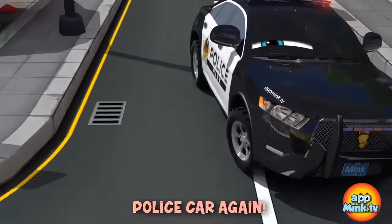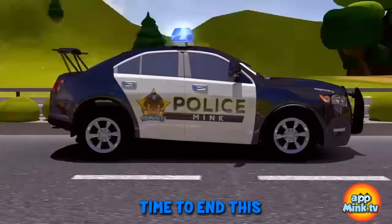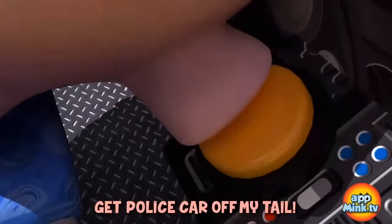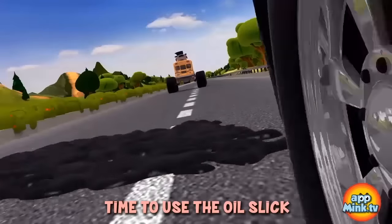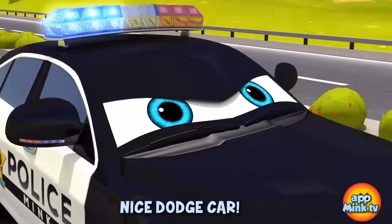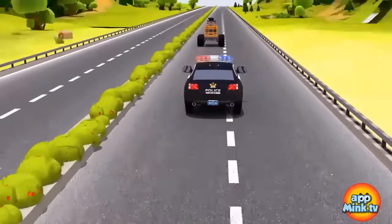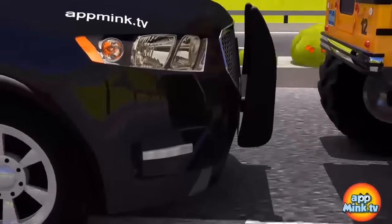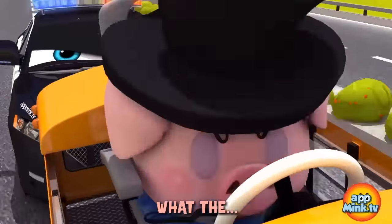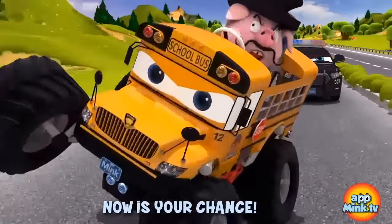Huh? Police car again? Where did he come from? Time to end this. I know what will get the police car off my tail. Time to use the oil slick. Nice dodge, car. Thanks, helicopter. Time to speed it up. Battering ram systems, go! Hey, what the? Be careful with that thing. Good idea, car. Now's your chance.